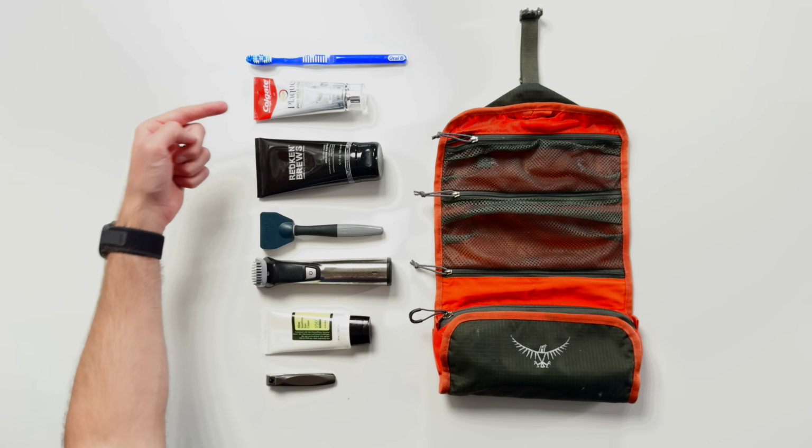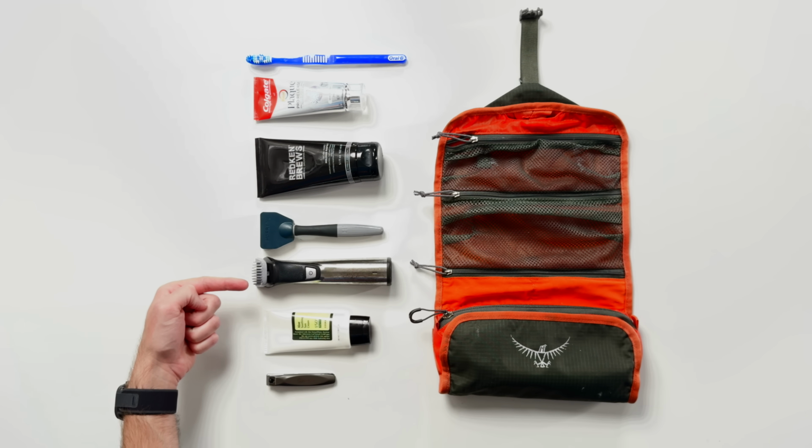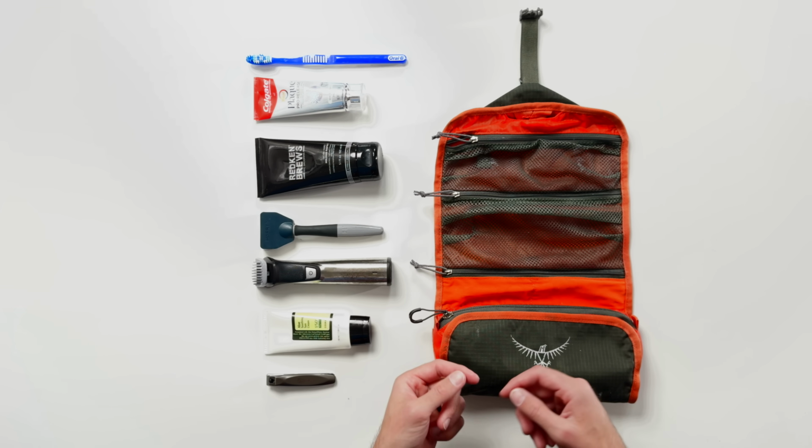So when it comes to toiletries, I'm pretty basic. Here's what I brought. Toothbrush, toothpaste, some hair paste, my razor, and this great portable beard trimmer by Philips, sunscreen, and fingernail clippers. That's it. If you don't see it here and I end up needing it along the way, I'm just gonna buy it when I get there. And it all goes into this Osprey toiletry bag, which rolls up really small.